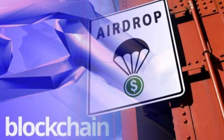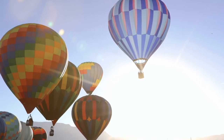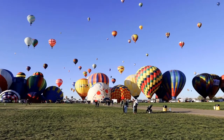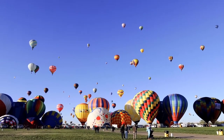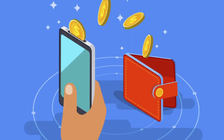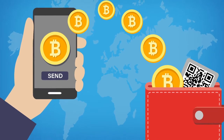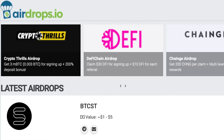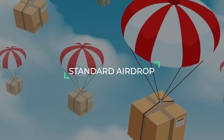So there are different types of airdrops. In this case, each requires a different set of actions to avail the reward. Furthermore, it is vital that anyone wishing to participate in any type must first have these 3 things: a crypto wallet, some crypto such as Bitcoin, EOS, or Ethereum, and a reliable and up-to-date information resource about crypto airdrops, such as Twitter or airdrops.io.